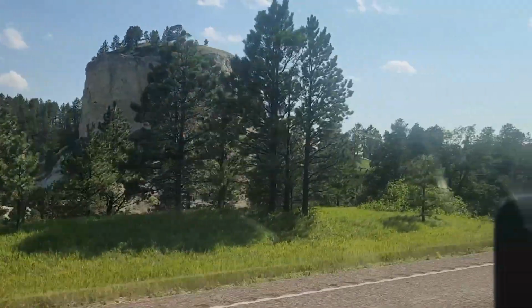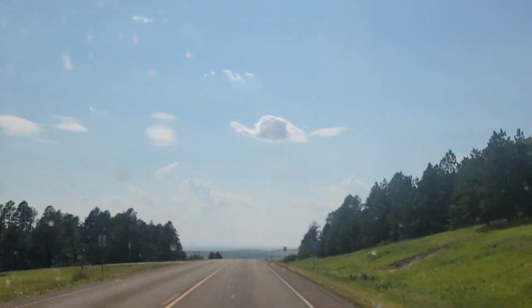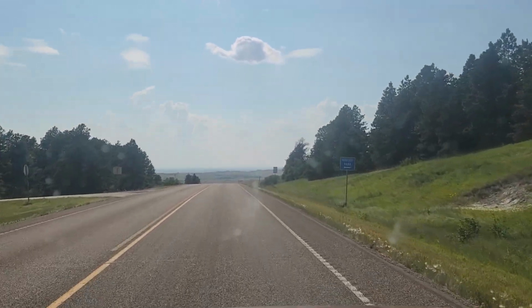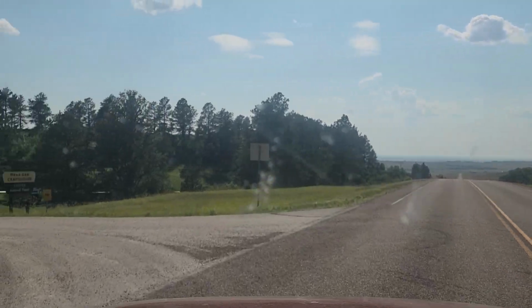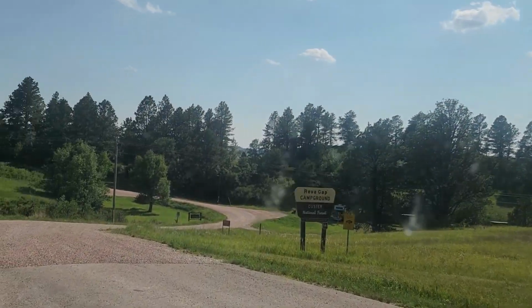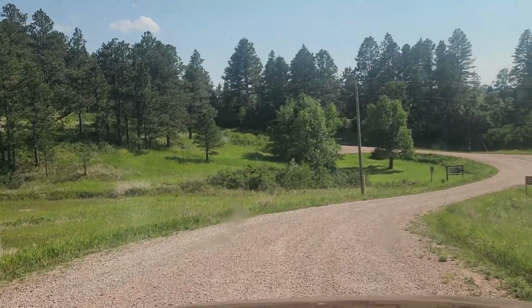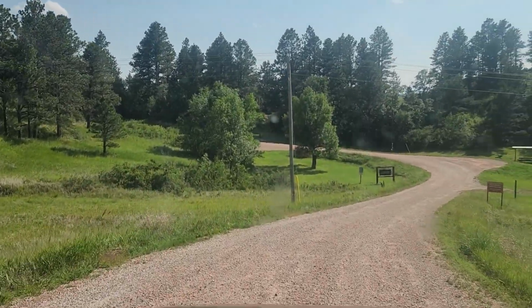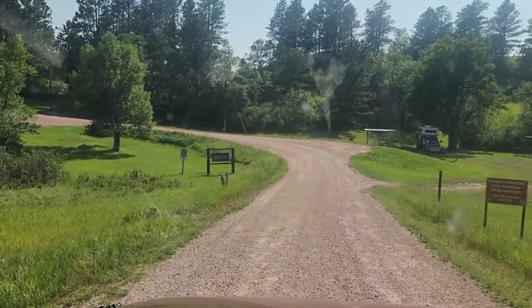Alright, we feel like we are being real babies. You can't really hear us very well, probably because of the air conditioner, but it is still 94 degrees. Reva Gap Campground is a free camping campground. Free to camp here. The electricity box right here is just an added bonus on our end. We are so grateful.